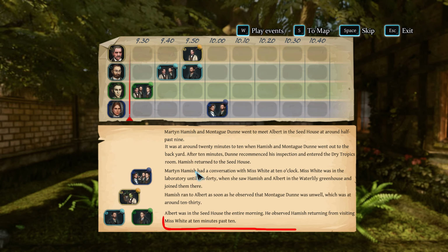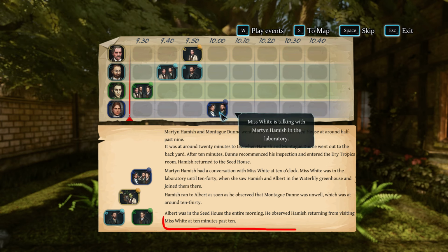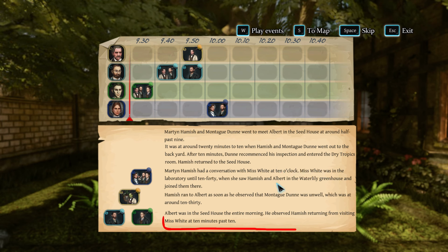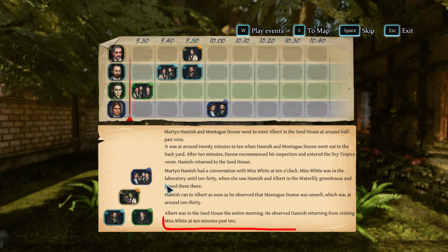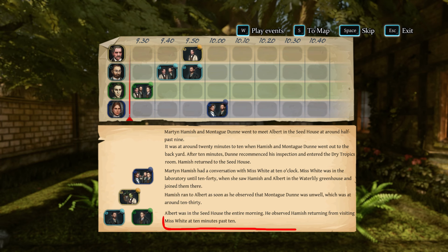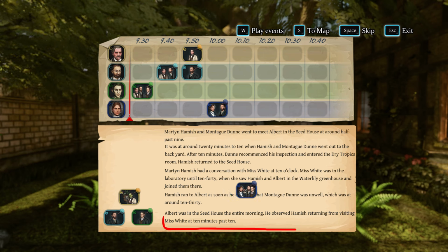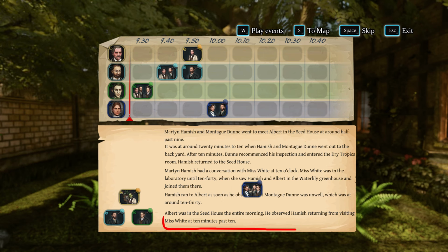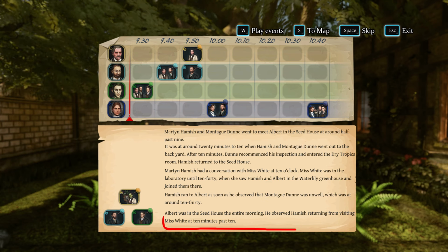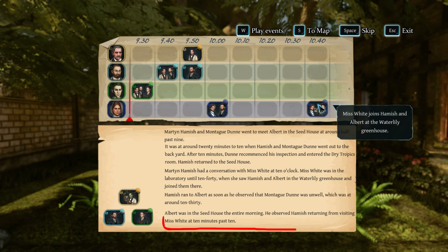Martin Hamish had a conversation with Miss White at 10 o'clock. Miss White was in the lab until 10:40, when she saw Hamish and Albert in the water lily greenhouse and joined them there. So she was in the lab till 10:40, and joined them there. So that's got to be that one there.